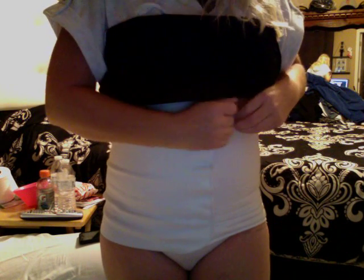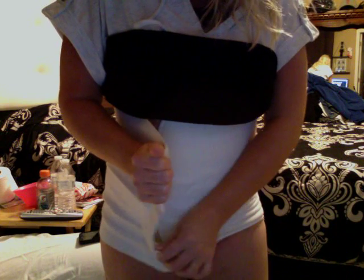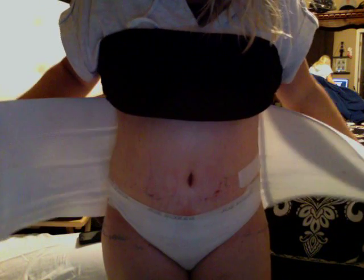Okay, so here's the binder. Where is it? Got it on pretty well. I like to keep it kind of tight. It just is a lot of support.